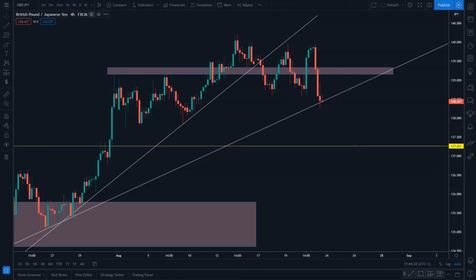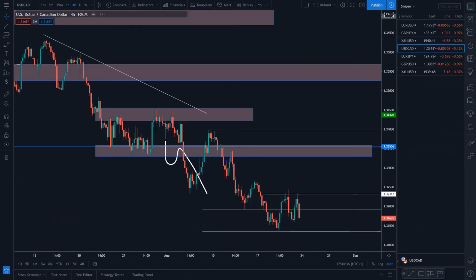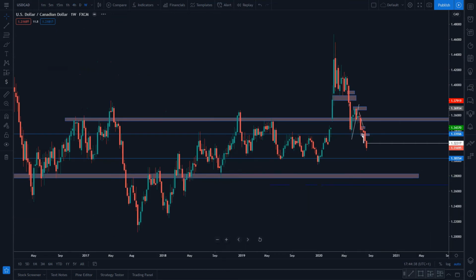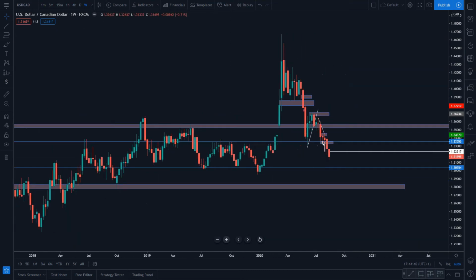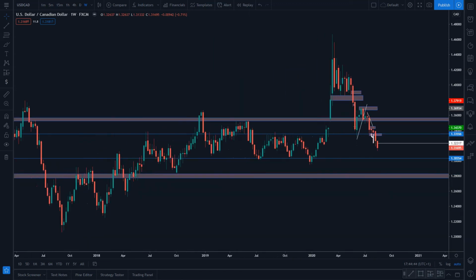Moving on swiftly to the 4 hour, pretty much the same as before, not much else to look at. Finally, we're going to go dollar CAD, weekly time frame. Last week's candle was bearish again. This is in a nice sort of bearish move.